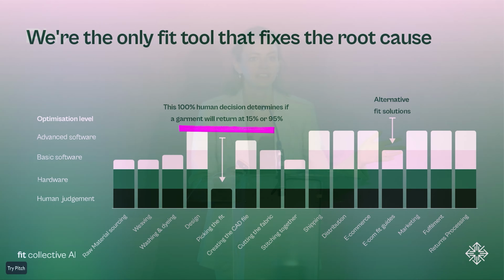You would need to really come in at this point where no other fit tool accesses the conversation. So while everyone else is trying to ask you 5 questions when you're shopping online, what's your size, how tall are you, what's your normal size, none of those tools know if this garment is running true to size, 3 sizes too big, or 3 sizes too small, like that H&M example. So they've never been proven able to make an impact on reducing returns.